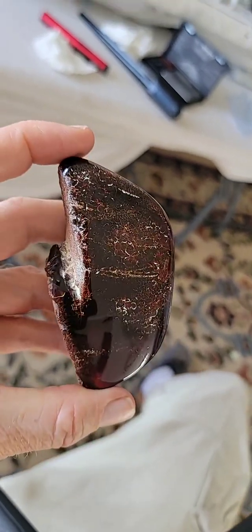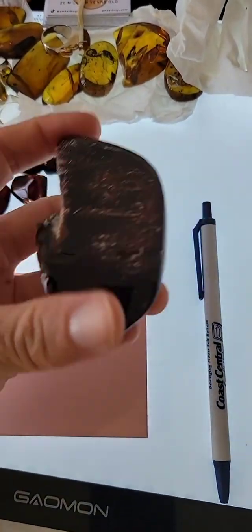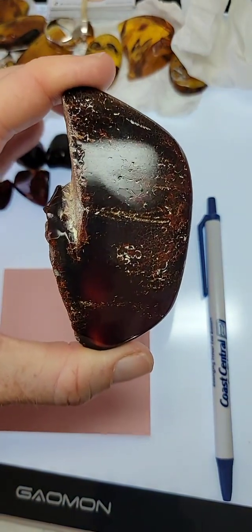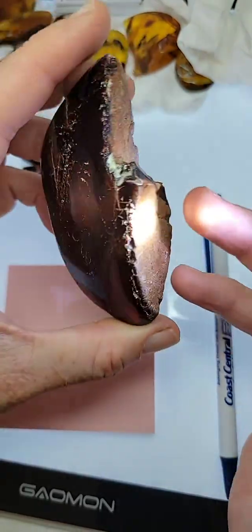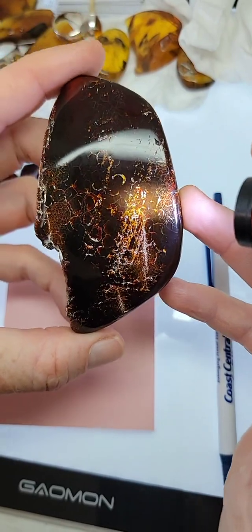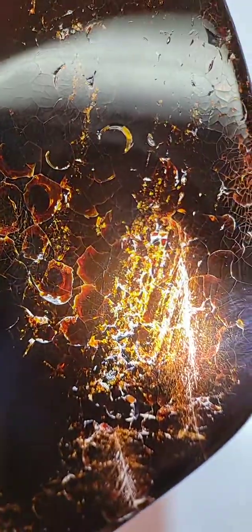And ABI, let me search for the bigger ones for you after I just show this piece for a second, because one more thing I want to show you on this piece is that this side is just gorgeous, and it kind of almost has some coffee characteristics, but red amber has a lot of cracks in it because that's what the oxidation process does, it slowly degrades the amber while giving it this red color. And this one's just chef's kiss.